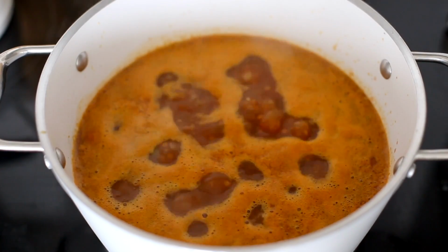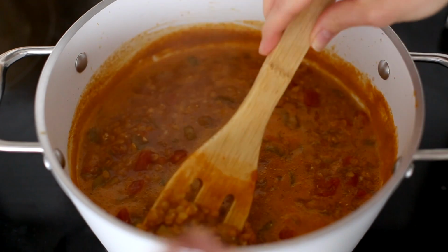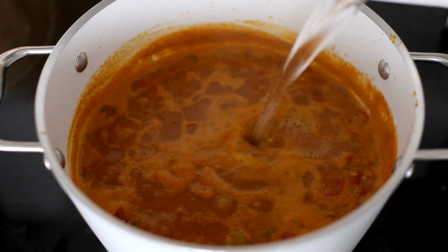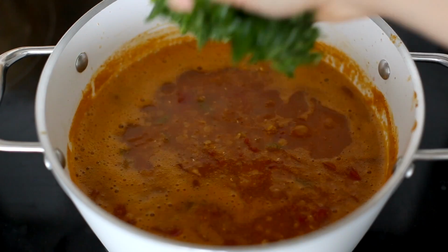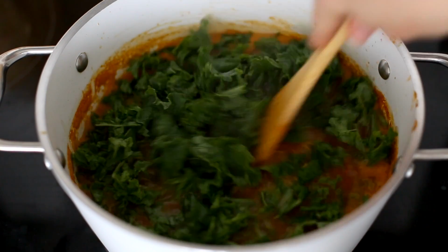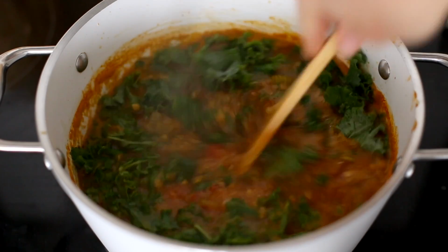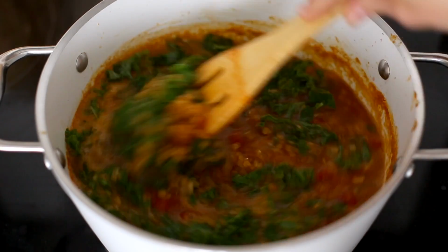Reduce the heat to medium and cook for about 25 minutes. After 25 minutes, check the consistency of your soup and remove the bay leaf. At this point, I usually add about 1 cup of hot water. The final step is to add a few handfuls of greens. I like using kale, but spinach or collard greens work as well. Cook the greens for about 5 minutes and get ready to enjoy your soup.